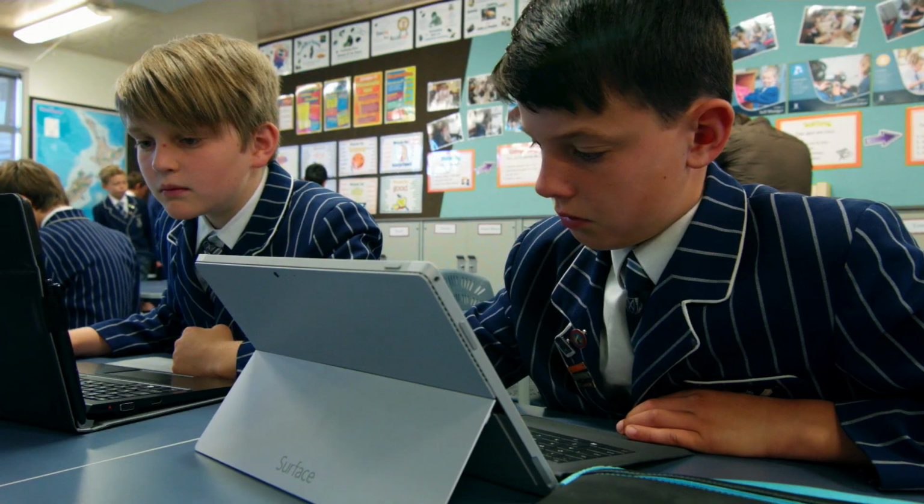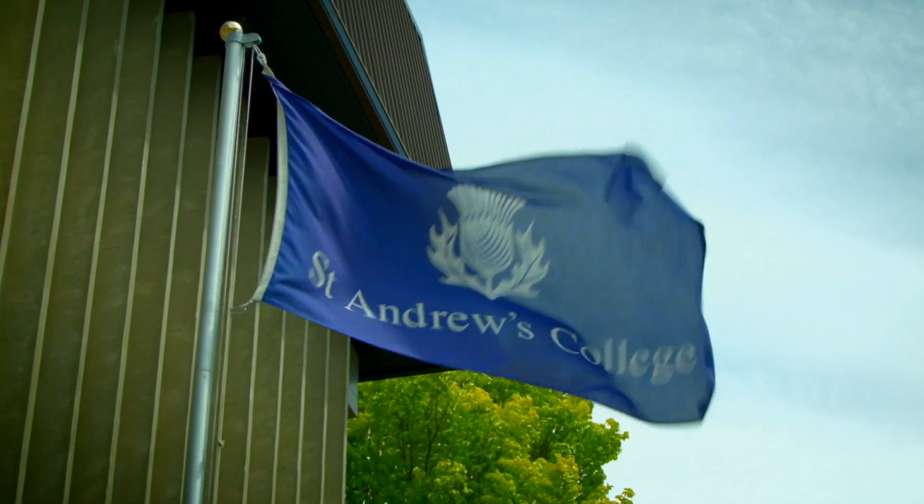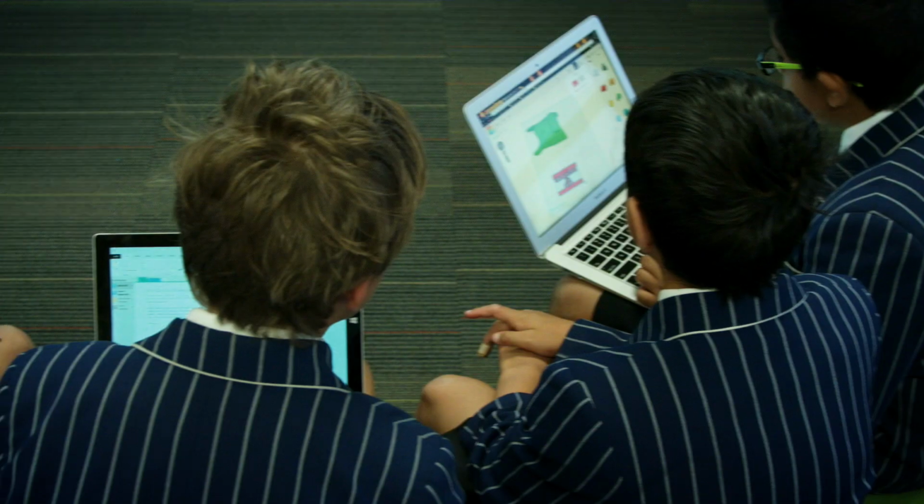teaching. We've had the Surface Pro 3 here at St Andrews since it was first released in New Zealand, and we ordered 6 straight away to make sure that we could build a proof of concept. We now have around 30 teachers who are using the Surface Pro 3 here at St Andrews. I now find it quite strange not working with it, and for the children as well.